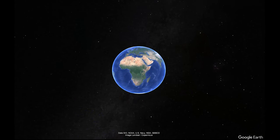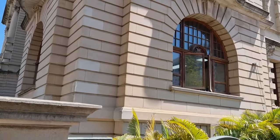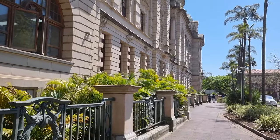Today you join me on a tour of Durban's Natural Science Museum. Located in the Durban City Hall of KwaZulu-Natal, South Africa. This is the building from outside.